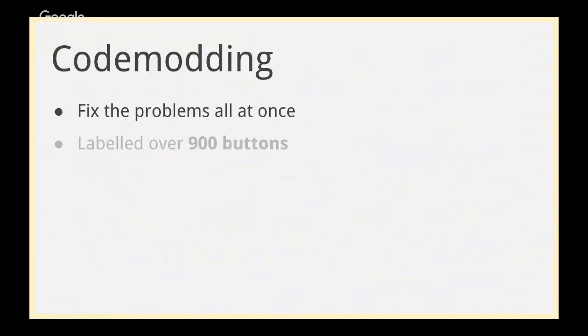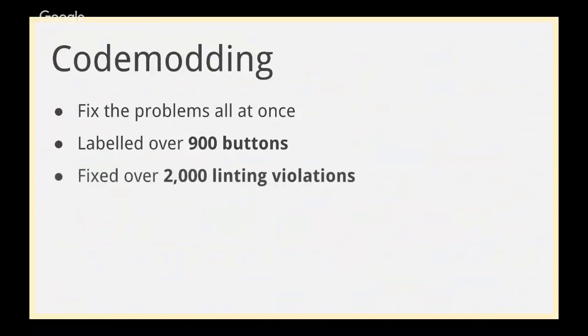So we can use this technique called codemodding to do this. Codemodding allows us to fix problems all at once. For instance, we went back in our code base and we labeled over 900 buttons using this technique. We have buttons on internal products, external products, things that have been deprecated. It's hard to tell what exactly that button is for, but it doesn't really matter when you can just go back and over the course of a few weeks just apply labels to everything. We fixed over 2,000 linting violations during this particular time when we were doing this work.